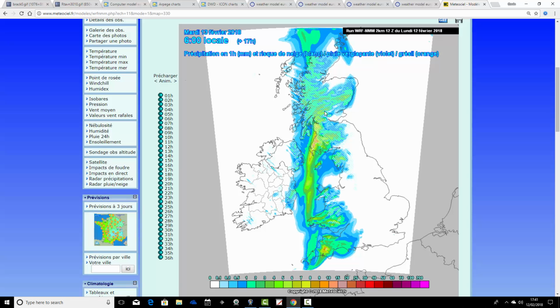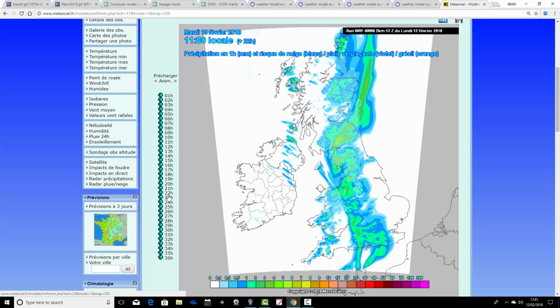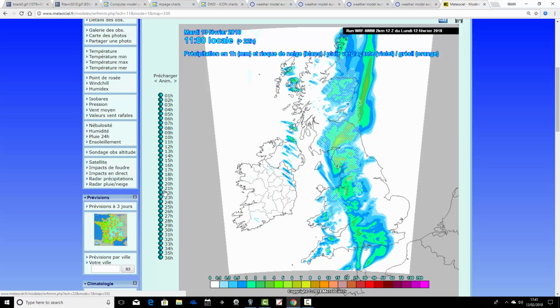Really snowing heavily, and there could be up to 4 inches on high ground across Scotland. Bright colours indicate some very heavy snow indeed. A wintry mix through Wales, and then mainly rain down across southwestern parts of England. Through the course of the morning, that snow pushes across northern England, so much more snowy for northern England there than we saw with the Euro 4 model.